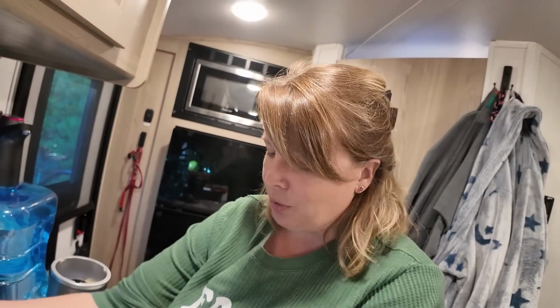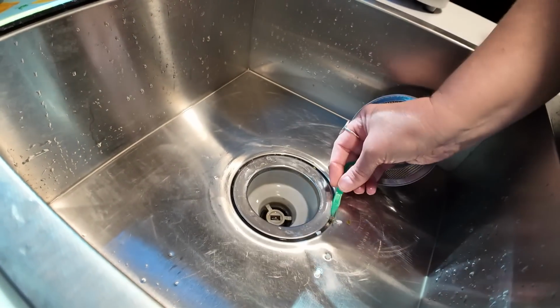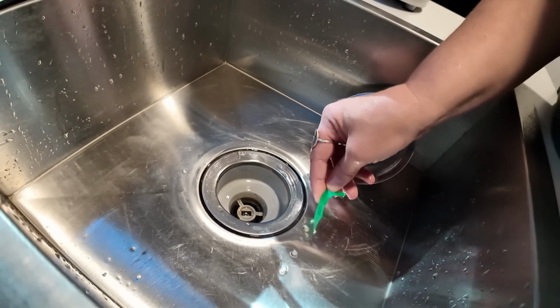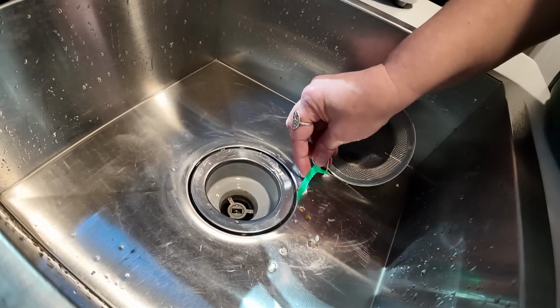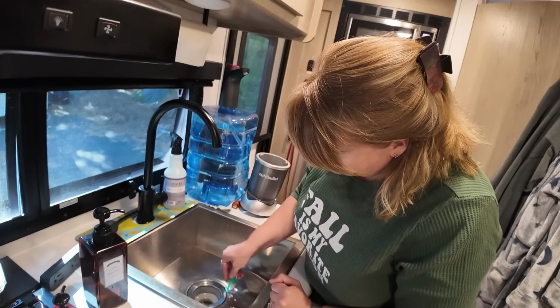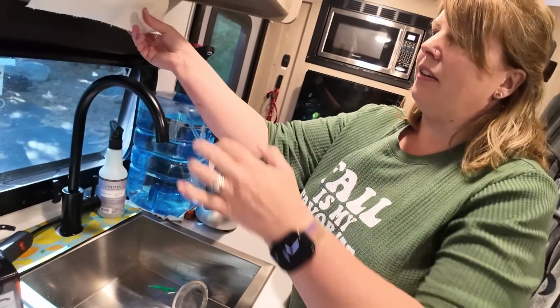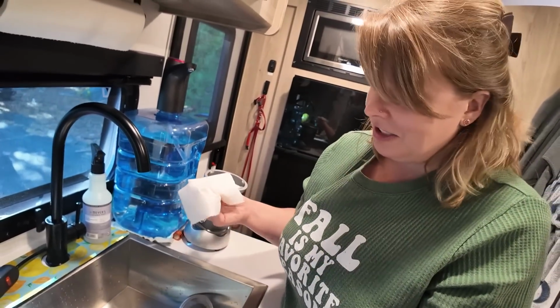This is number 2. And I'm really not OCD, but I actually use either one of Ben's flossers or a Q-tip, because stuff gets stuck in here and it builds up really bad. So now, every week, at least a couple times a week, I do this so we don't get all that grime built up in there. That's ick. Just ick.